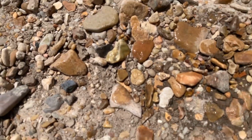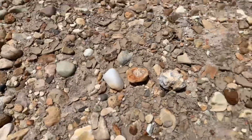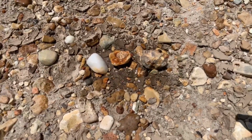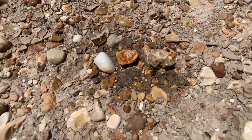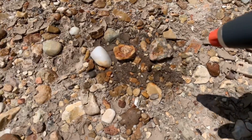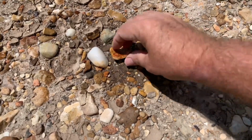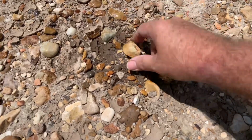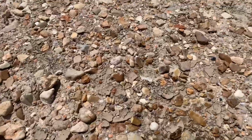That's cool. Alright. One more thing, I found another geode. I found this thing, I don't even know if that's a crowley, but it looks like it could be. We have to clean that off to find out. Got some iron on it. Both of them got a little iron on them. It's up to quartz. All right, well, I think this is the last one.